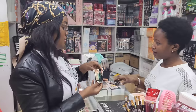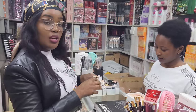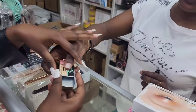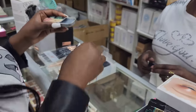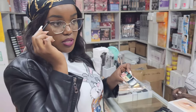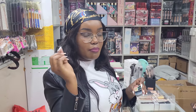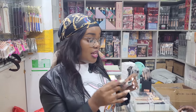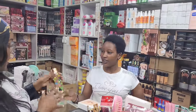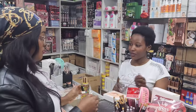I've been connection online. The brow styling gel. So when you do your eyebrows, you just use this to style your eyebrows na zinaka intact. Hazitokani, even if you do your eye pencil, inaka intact the whole time. For this brush, it's a Vivira. Don't rust. Na zinamukia poa.